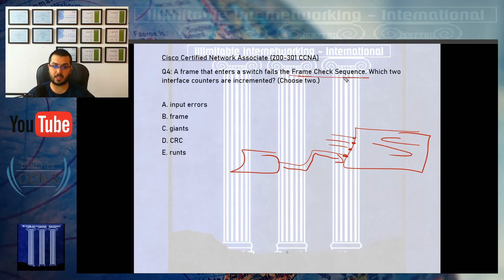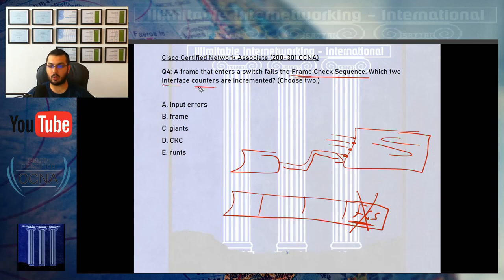The switch fails the frame checksum, because I believe that I did mention in chapter 2 that the frame starts with a header, with a payload, with a frame checksum in the end. Okay, so it failed the frame checksum. Which two interface counters are incremented inside the switch?